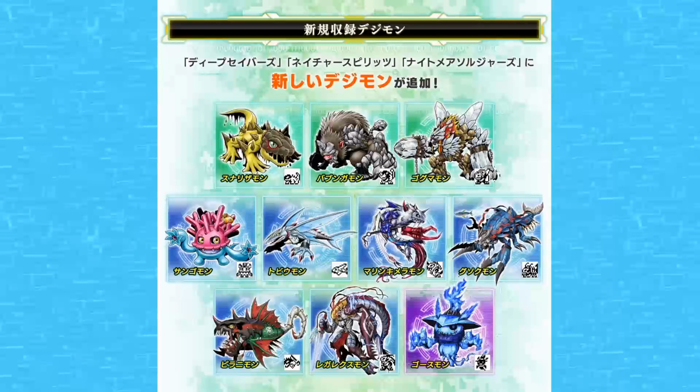My favourite is probably the Sand Lizardmon, and I call him Sand Lizardmon because Suna means sand, and Rizar's obviously meaning lizard, so Sand Lizardmon. But I also love Ghostmon. He just reminds me of like Pumpkinmon, but he's got a hat on. It's really cute, and he's a ghost.